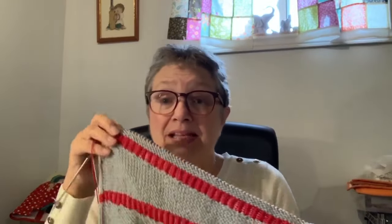So the point I'm trying to get at here as I ramble away is that my tension for purl is fine because I'm used to purling a lot more than somebody that uses circular needles and is always knitting in the round with knit stitches. So yeah, you see, it pays to be old sometimes.